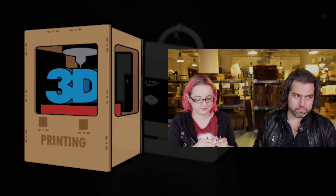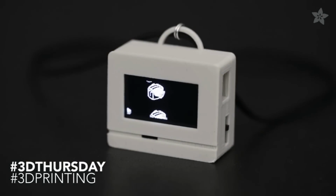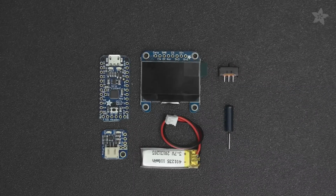This is the flying toaster pendant. In this project, we'll show you how to make very cute and adorable electronic jewelry. The flying toaster screensaver from After Dark makes great inspiration for a retro project using 3D printing and DIY electronics. You can, of course, get the parts to build this project from the shop on Adafruit.com.